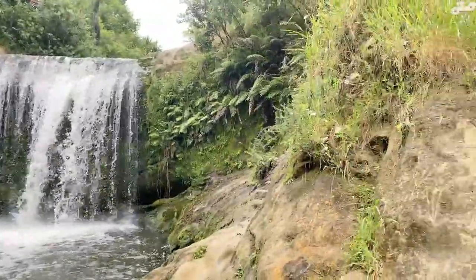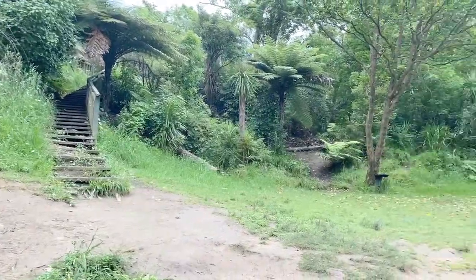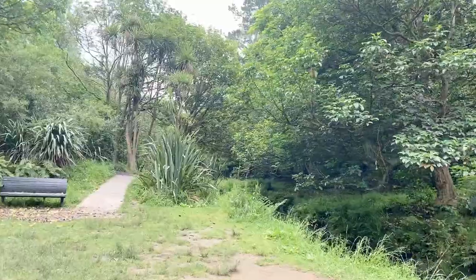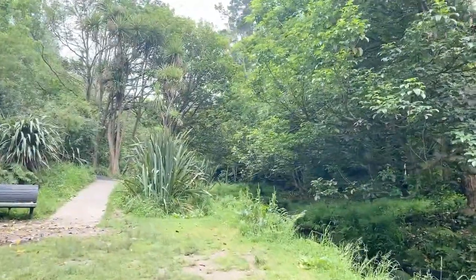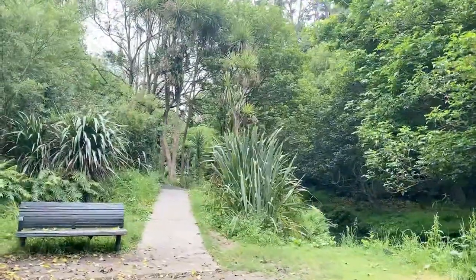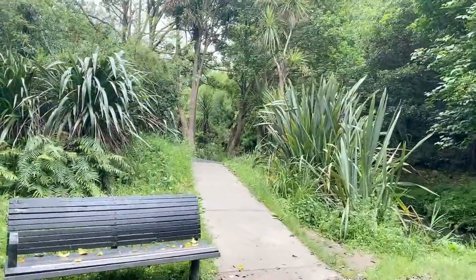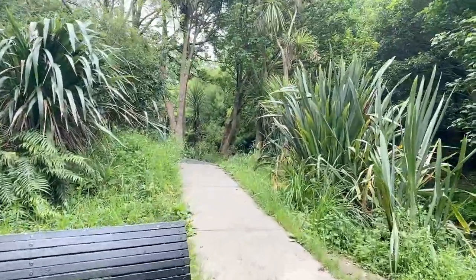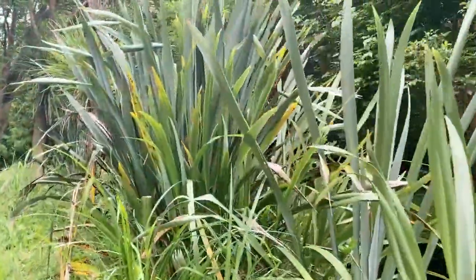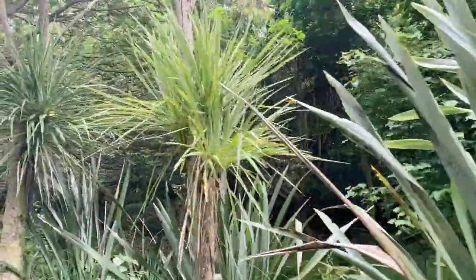So from here, I'm just going to walk you back. We'll leave the waterfall. I want to just take you back to have a look at some nice silver ferns and just enjoy a little bit more of the walkway for a few minutes. The ever-changing New Zealand plant scene. Harakeke or flax. Some beautiful, beautiful flowers on them at the moment. We'll find some nice ones to have a look at.